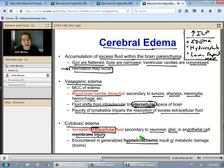If there's no oxygen, there's ischemia, lack of blood flow to your brain, no oxygen, no ATP. Now the sodium potassium pump shuts down. Sodium leaks in, followed by water, your brain will swell. Now this also can occur if there's some sort of metabolic damage, like some sort of toxin to the brain. That can also injure the cell, and the cell swells because it's injured. So anything that damages the brain, ischemic injury is going to be a big one.